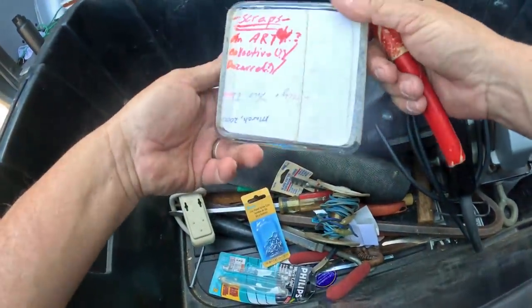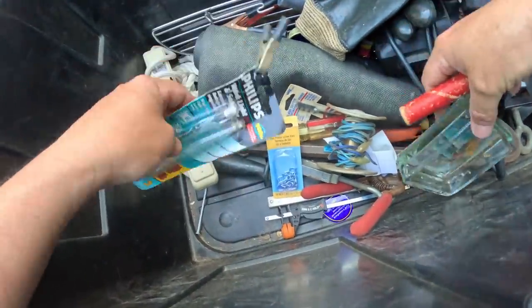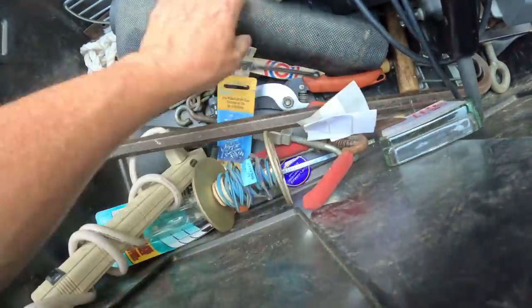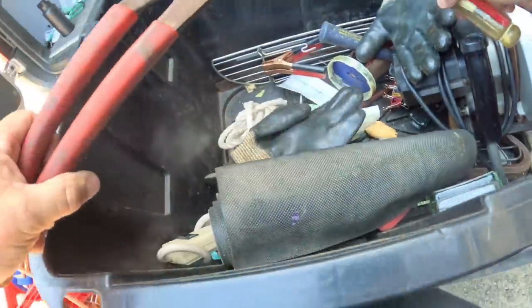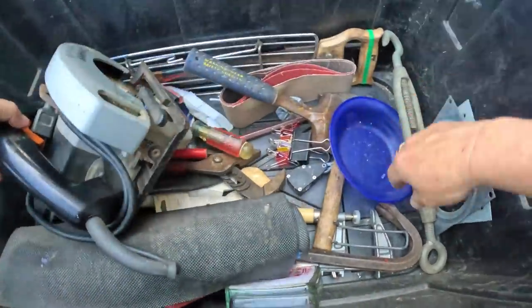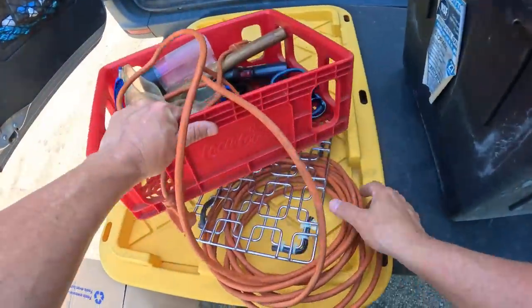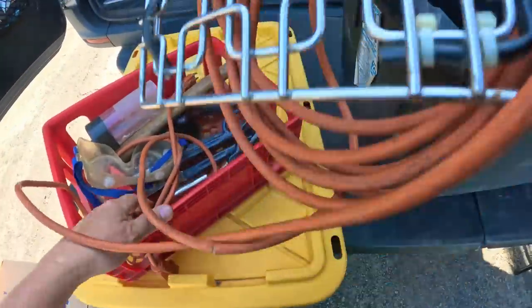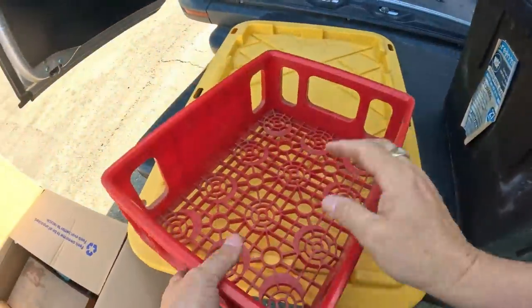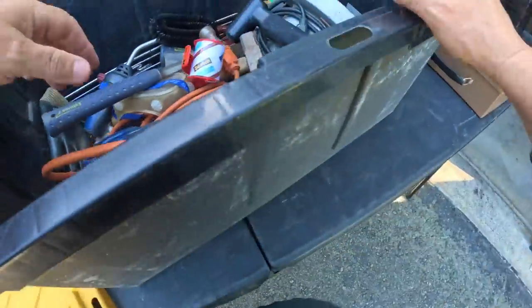There's an ashtray with the dude's photo on the bottom. Some halogen bulbs right there. Another pry bar right here. That's a good one. And look at those suckers. Black and Decker. Actually, I barely noticed, but this red tray right here is a Coca-Cola tray, and I think that might even be more interesting than the tools inside of it. That's kind of cool. I'll put it aside. I like that kind of stuff.